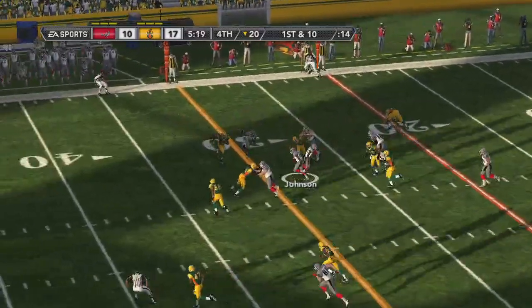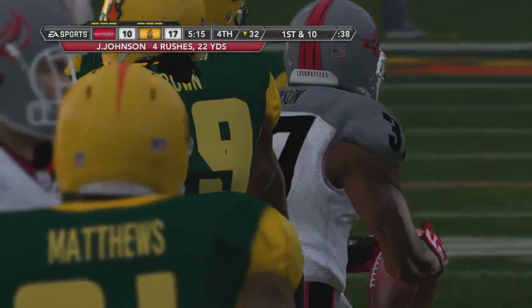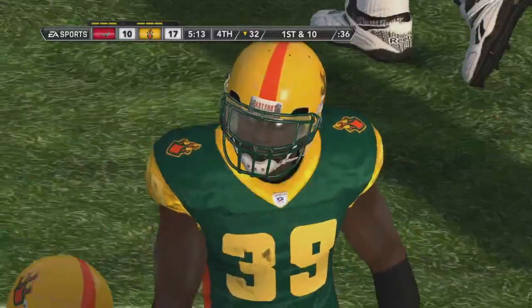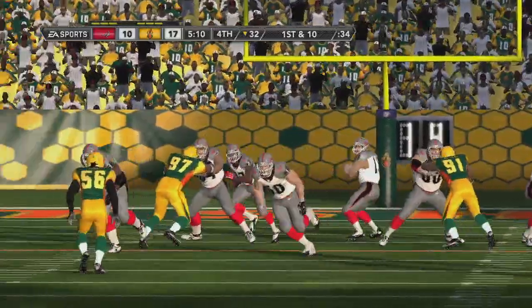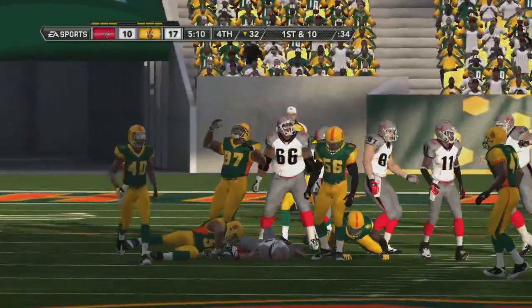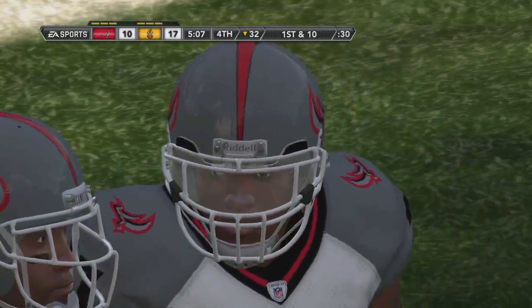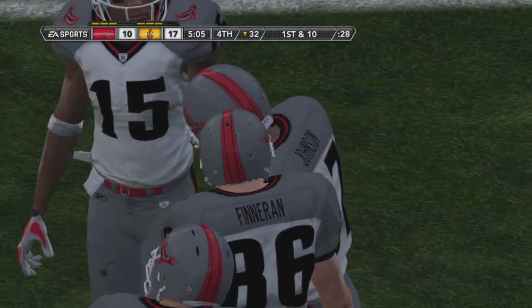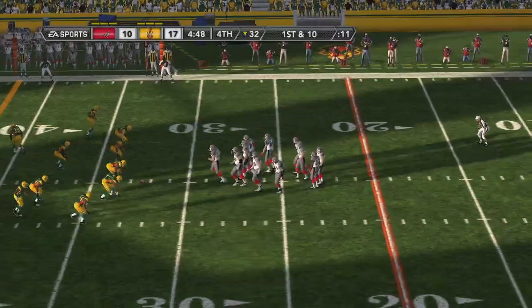On the ground, up the middle. He's tackled right around the 32-yard line by Brown. First down and 10.